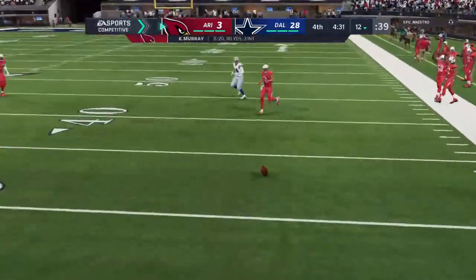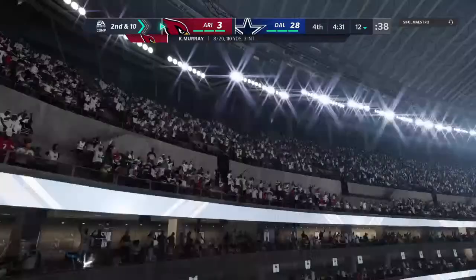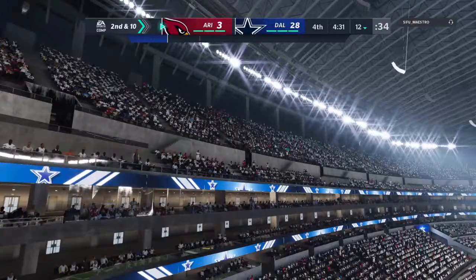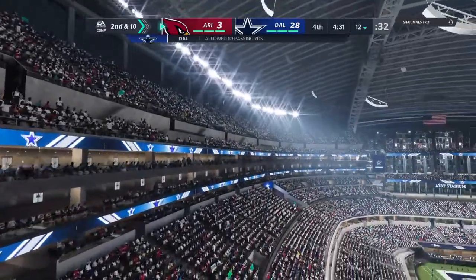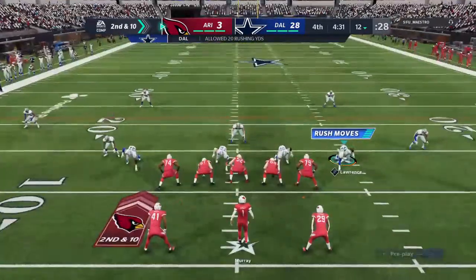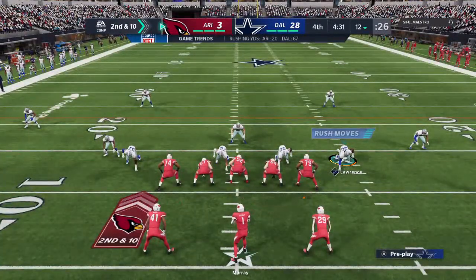And that'll be knocked away. It's incomplete. Andy Isabella was the intended target. And it's 2nd down. That incompletion is not a surprise with the way that this one has gone, and the frustration of body language is evident everywhere. This team, they've really been put through the ringer in this one.